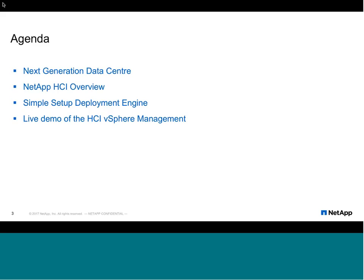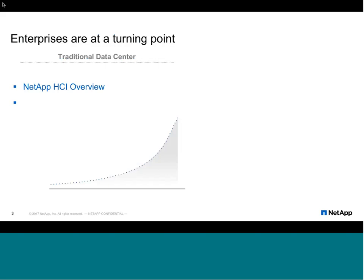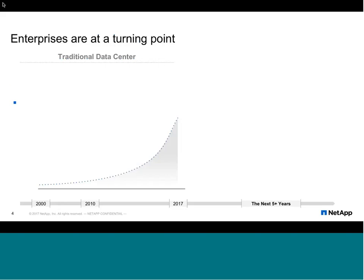Can you tell us a little bit more about HCI? Yeah, sure thing. So to answer that question, I'll start in two different ways. Hyperconverged infrastructure, or HCI, is part of our next generation data center portfolio. And so to talk about that, a lot of people ask, what is a next generation data center? And really, it's a data center that operates at the speed of business. It provides applications with data resources in multiple locations, on-premise, in public cloud, or in SaaS applications, for example.